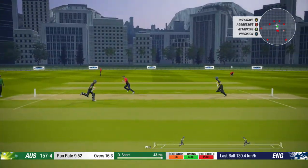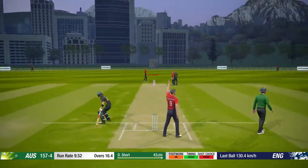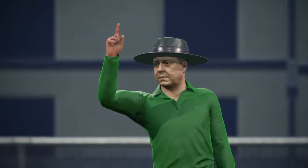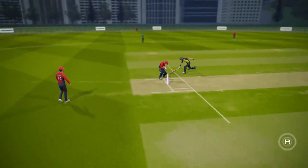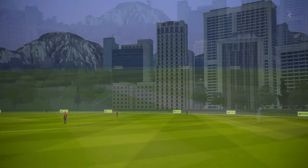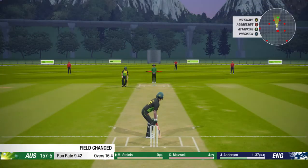Chance here. He never looked like getting home there, took the gamble against the fielder, and lost badly. The dismissed batsman, run out for 43. The right-handed batsman is coming in at number 7 for Australia.